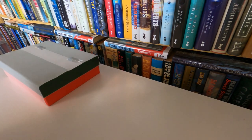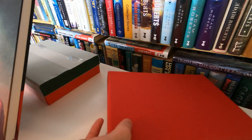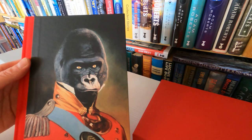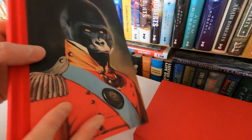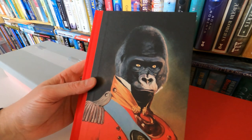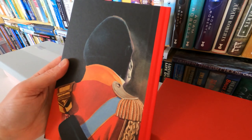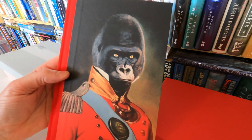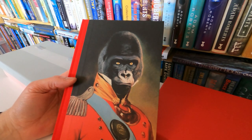I'm just going to give it a flip there. And of course, with Folio, the jacketless decorated boards, quarter cloth, gilt lettering down the side, and yeah, there we go. So that's quite nice. That's a clever effect, isn't it? I quite like that.